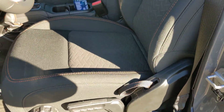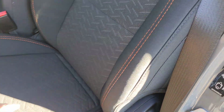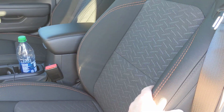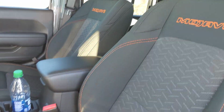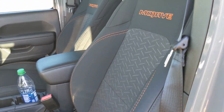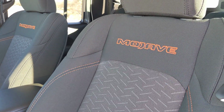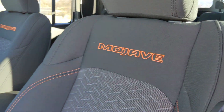So you see the kind of diamond plate looking design in the seat. It's very bolstered, the seat. When you sit in the seat, it's a nice bucket seat. It holds you in place. You can see how big the bolster is in the back rest, so you're not sliding all over the seat. That was actually a big thing for me for comfort when I went to test drive it. And then you see, they saved me a Mojave in the seats there.